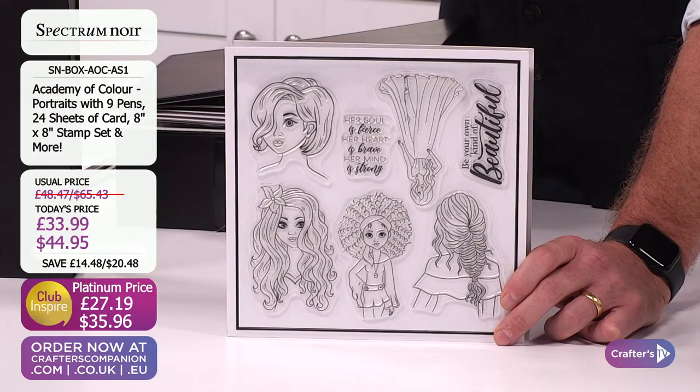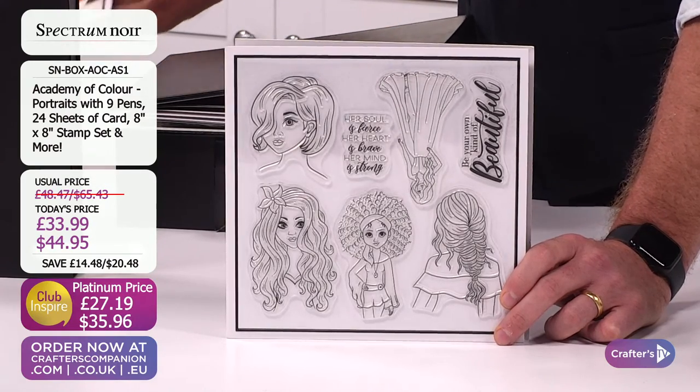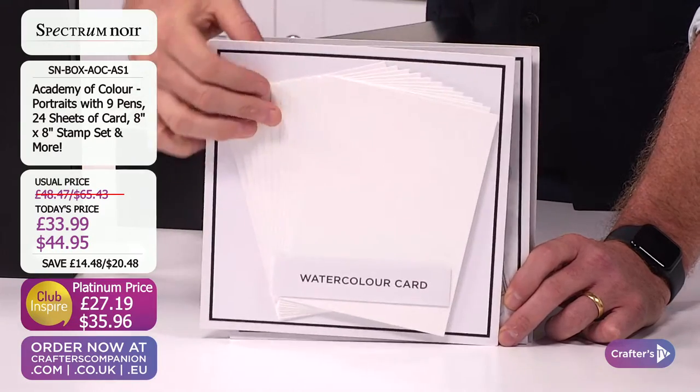When you get this box home and you scan that QR code and you get the 18 hours of tuition with Leanne, this is what she's going to be using. These are the pens she's going to be telling you to pick up. These are the stamps that she's going to be showing you how to get the very best out of. And the great thing about this box, of course, as well, you are going to be practicing your watercolor.